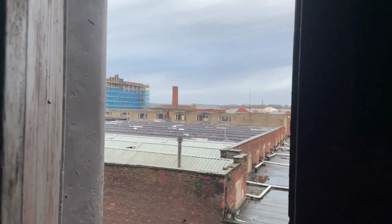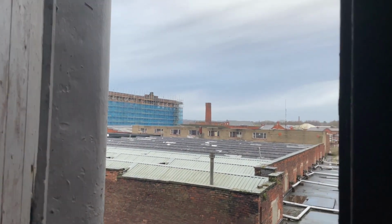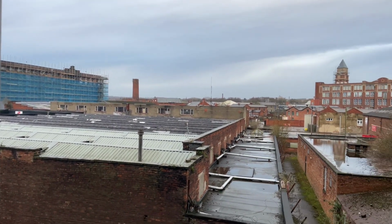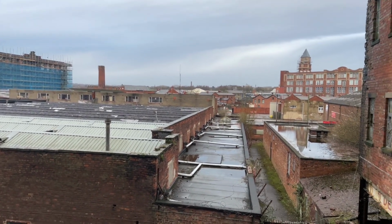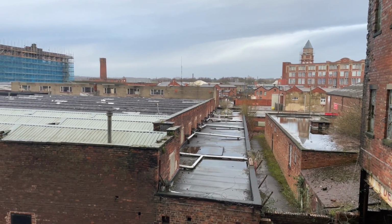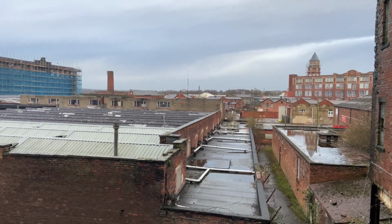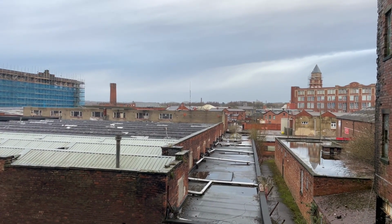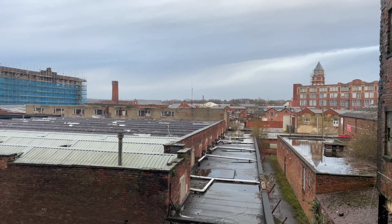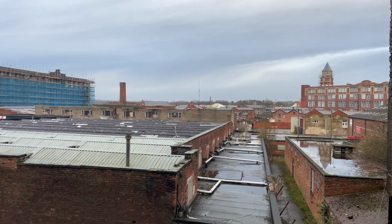Yeah, part of the Wigan skyline. What's that chimney over there? That one over there is the one we went to last time, maybe the park. What's it called? Oh, right, sorry, I know what you mean. Right, yeah. But they're made in distance. Yeah, that is fine. Yeah.